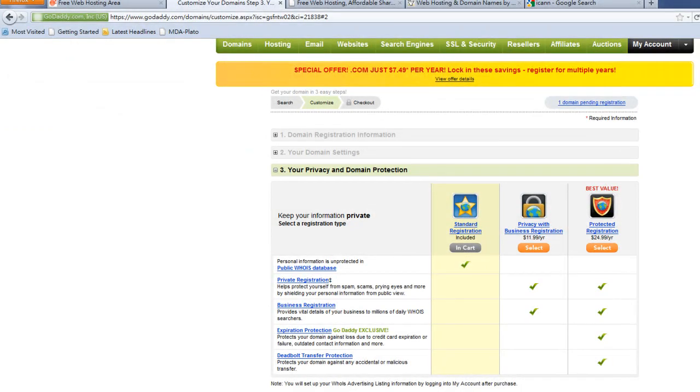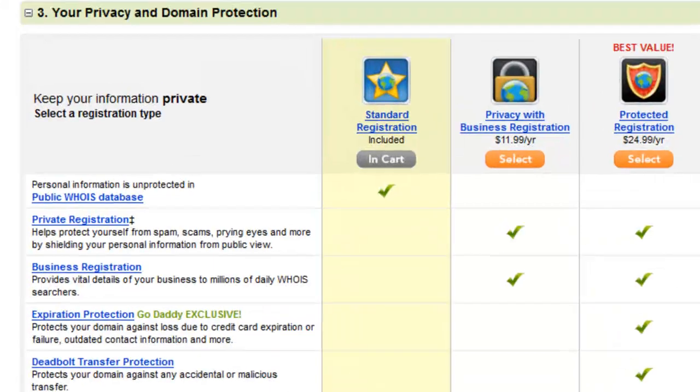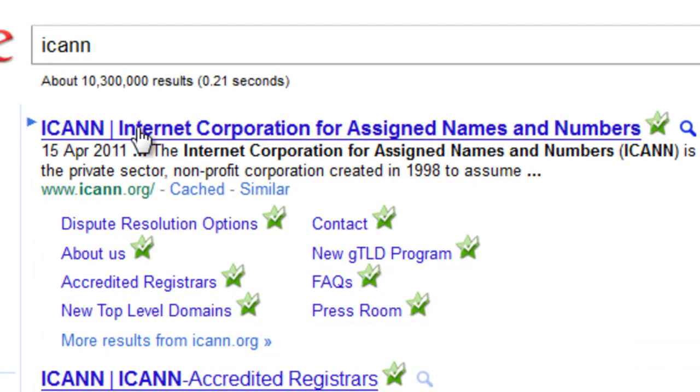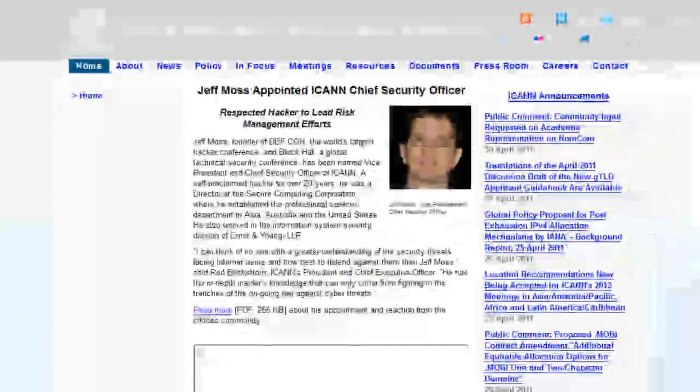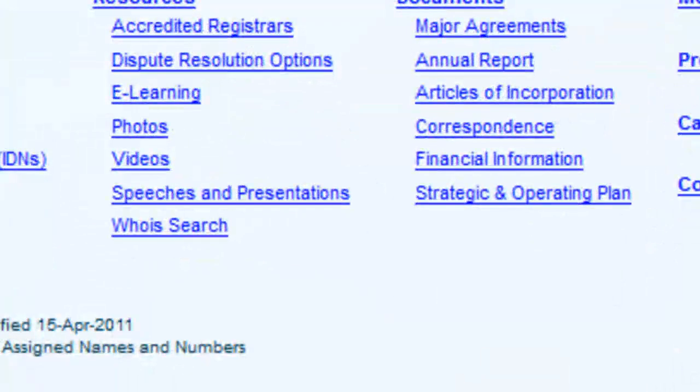One last thing I want to tell you about is private registration. When you get a website, people are able to see who this website belongs to. They'll see your name and address and phone number and email. But many hosting companies, when you go to get hosting space and you register a domain, you can also pay a little bit more per year so that you get private registration. When someone goes to look up your name here, they're not going to get your name, they're going to get your hosting company's name.